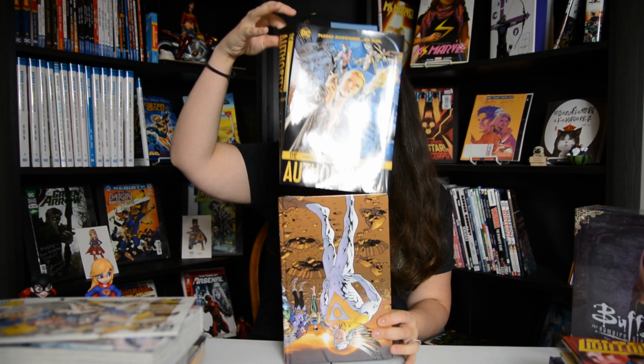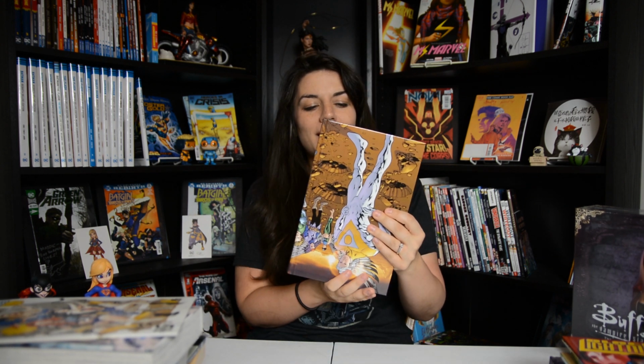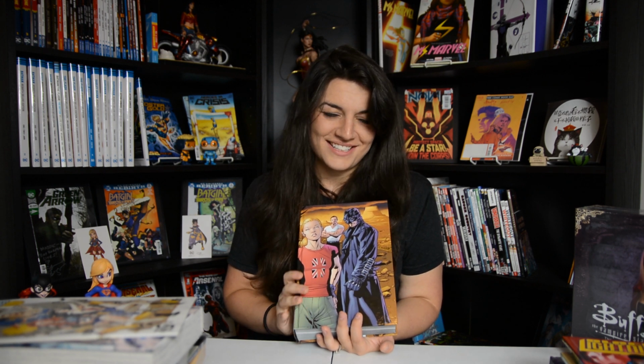And it's also really nice without the dust jacket. Now, people who have watched me know that I am team no dust jacket. But I will keep it on from the collection. And this is very pretty inside. I really like this art. I think it's really nice. I really recommend The Authority Omnibus. It's so good.